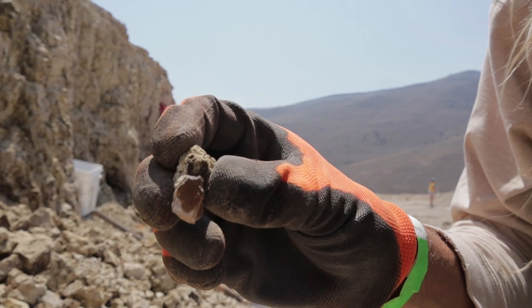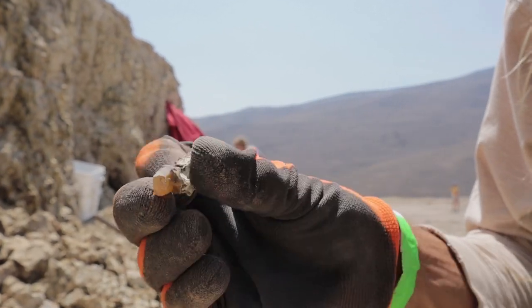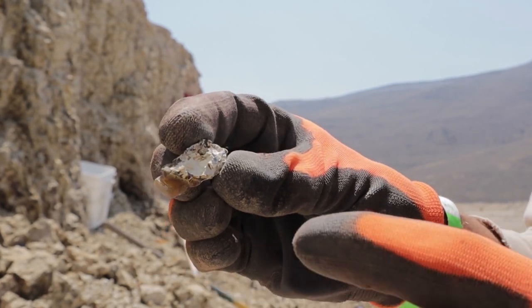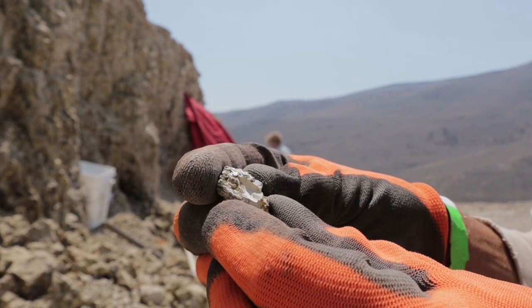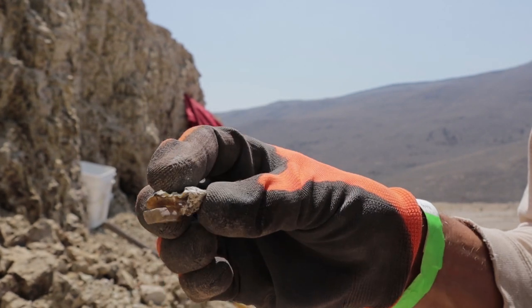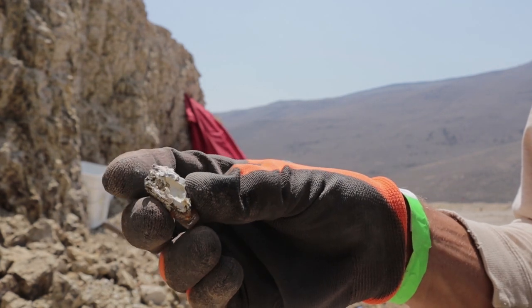Look at that. Just right there, a piece of wood with some nice common opal. And this white stuff, that's what you're looking for. Whenever you see that, you know you may have some opal around. That's when you want to slow down and check out everything.